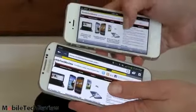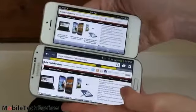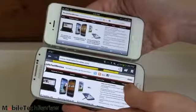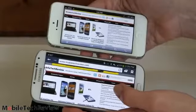Scroll this guy back down there so you see about the same stuff. So you can see the difference right there. Which do you like better? Probably most people are going to say they like the experience better on the bigger display, but again, that also comes down to pocketability. How large a phone are you willing to carry in order to have that viewing experience?